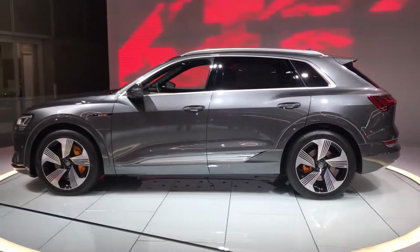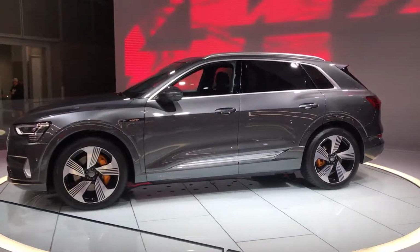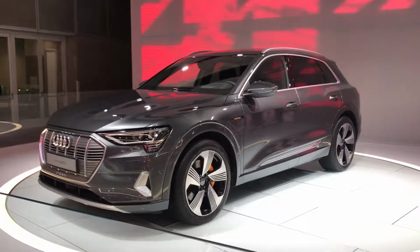Audi has already seen success with the A3 e-tron, so why not rinse and repeat the formula on the next model up, and the next model up, and the next model up. Pretty soon we'll see all of the Audi line is probably going to be all electric.